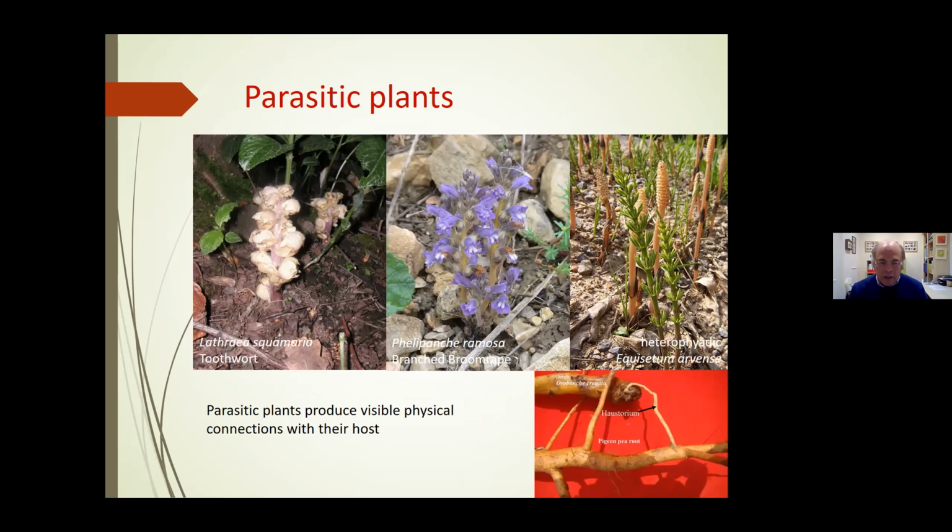Ditto with the branched broomrape, and you can see pictures down at the bottom right, that red illustration. There's a labeled haustorium. This is produced by the parasitic plant, and it plugs itself into the root or the rhizome of the host plant, and it sucks the carbon out from the host plant.